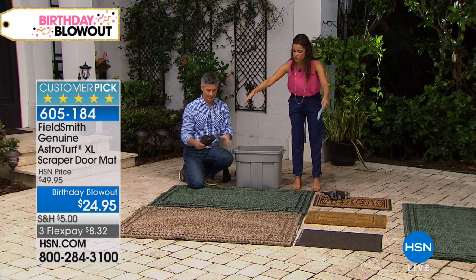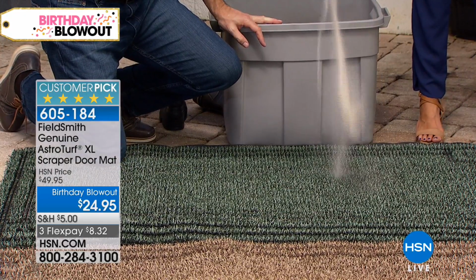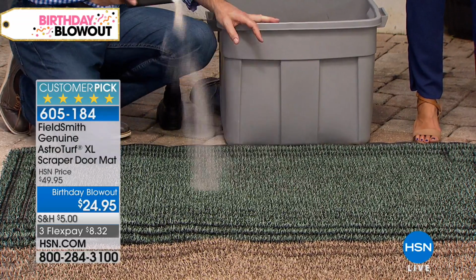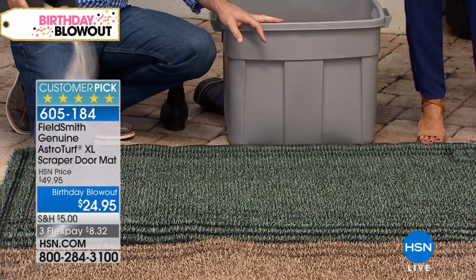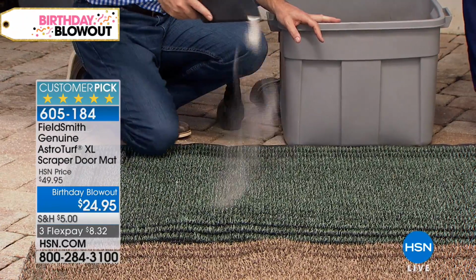I love the big surface area on this extra large size. So even if you turned it vertically and it almost had it like a walkway up to the door, that's going to work. But if you have a slider, if you have big double doors, this is going to cover that entire area.